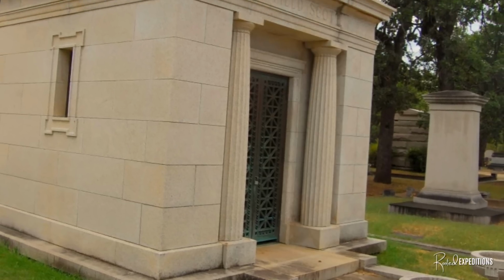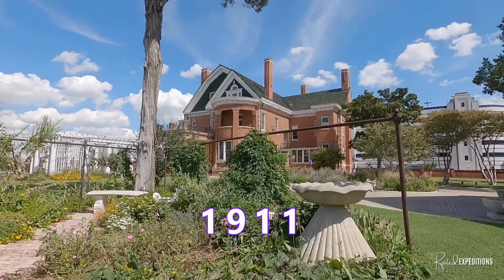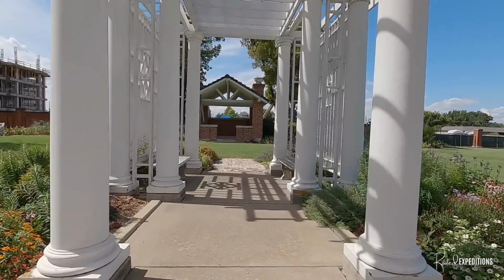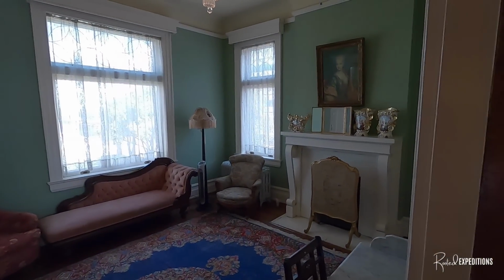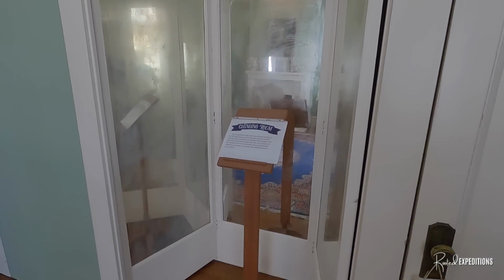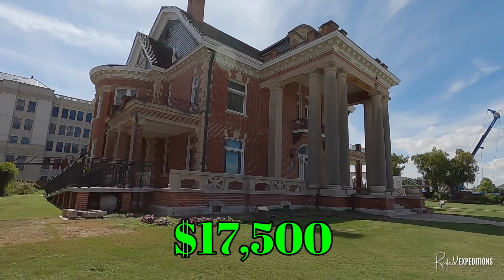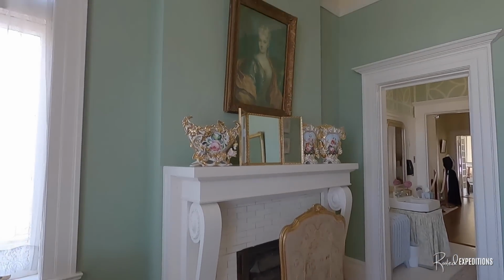Winfield died before the remodeling was completed, and his wife Elizabeth, who moved into the house in 1911, would go on to build a pergola and a tea house to the west side of the mansion. Then, after Elizabeth Scott's death in 1938, her son would inherit all the money. But her son blew through his inheritance, and then in 1940 he couldn't keep the house, so he sold the house to the Girls Service League of Fort Worth for $17,500.